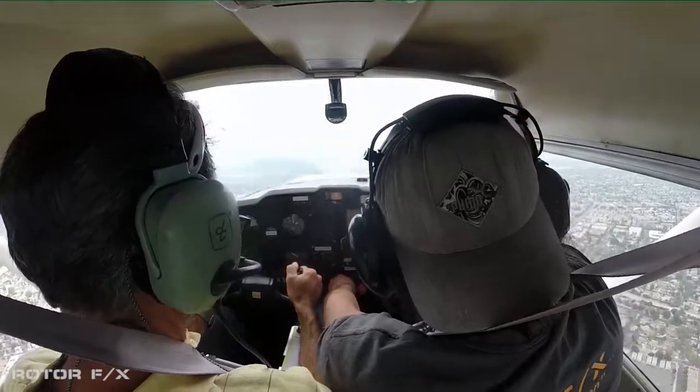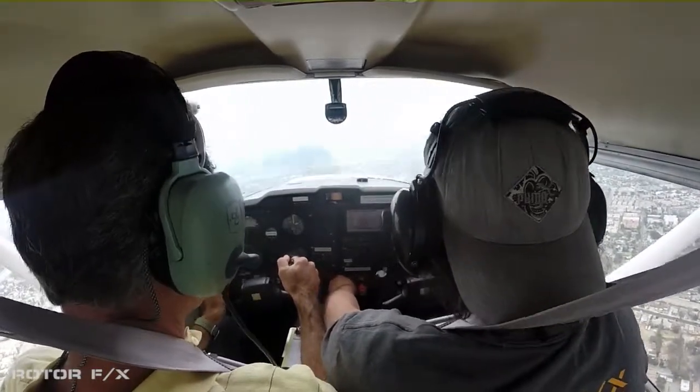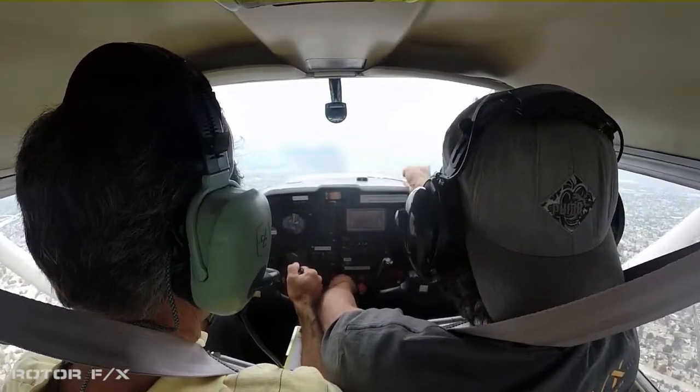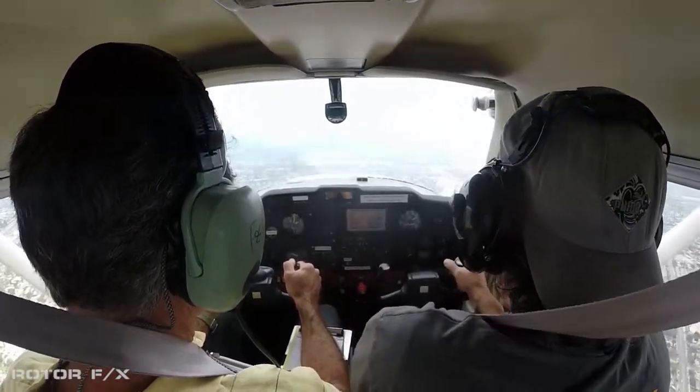You see that little hill? Yes. Whiteman Airport is just below the hill. Right below that. Yeah. We're going to go parallel to the 118 freeway to the north of it, then we're going to turn and land. Got it. Very good.